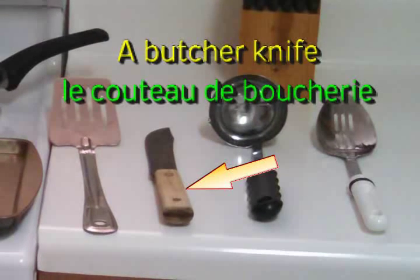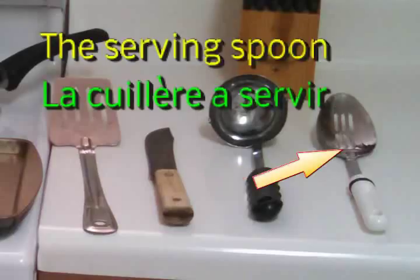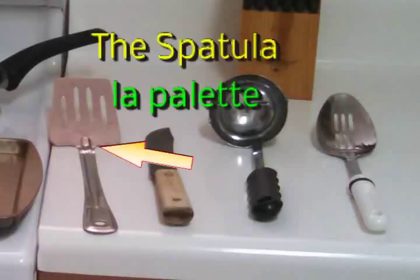Butcher knife is couteau de boucherie. Un grand couteau. Okay, you could say la cuillère à servir for the serving spoon. Got a spatula? Oh, man, you're asking a lot. I asked Mama one time and she said, Michelle, we didn't have one of those. Nope, la palette.